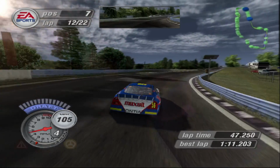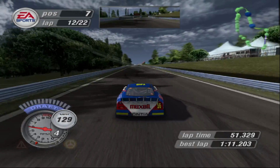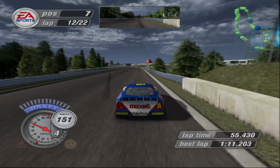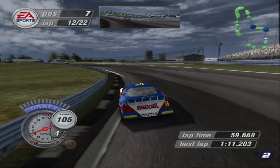Because some others are already committed to the two-stopper. I'm committed to one. The problem is my efficiency is running on fumes, buddy. 8 laps. I can make it 8 laps, right? Well, 9, 8.